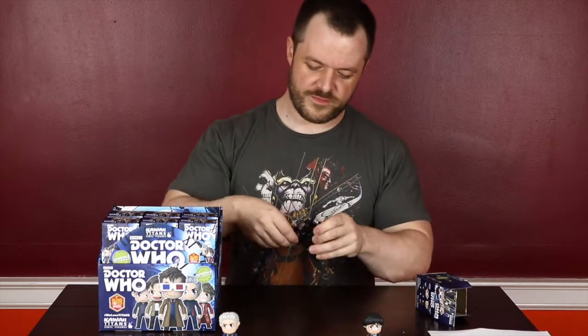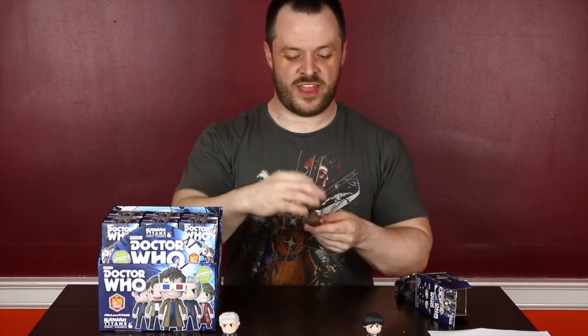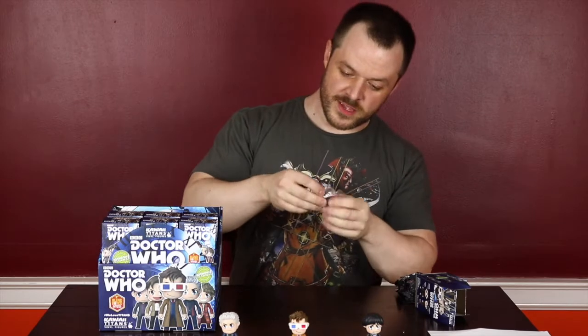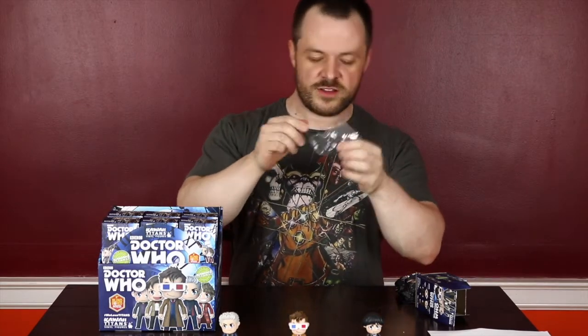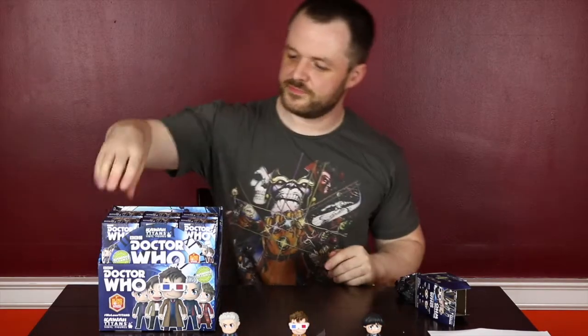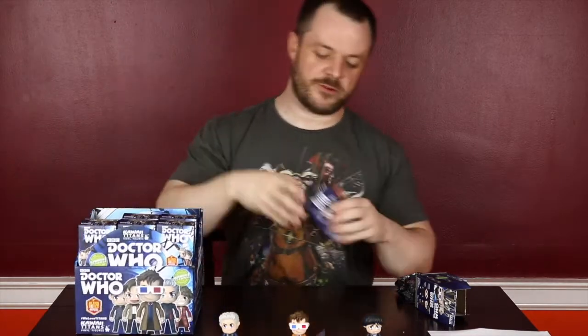We have the 10th Doctor, David Tennant himself, sporting his brown trench coat, blue pinstripe suit. I believe this is from Army of Ghosts with these 3D glasses. Yes. And we have the 9th and 10th Doctor Sonic. Let's go back down here. Take that one right there.